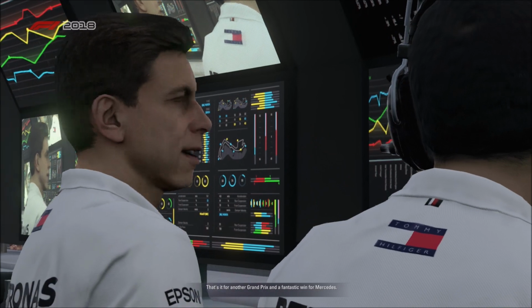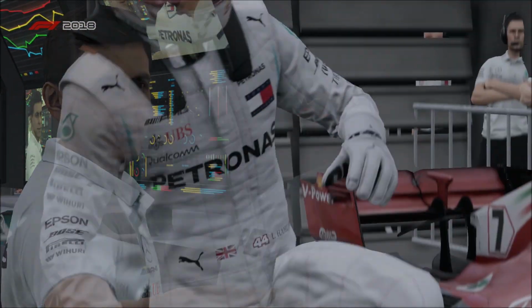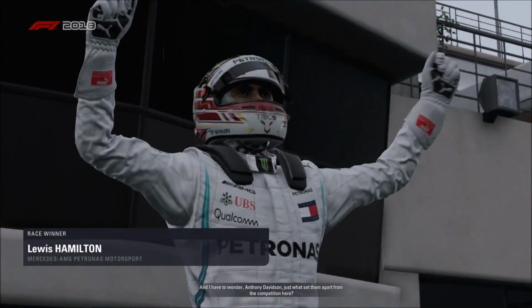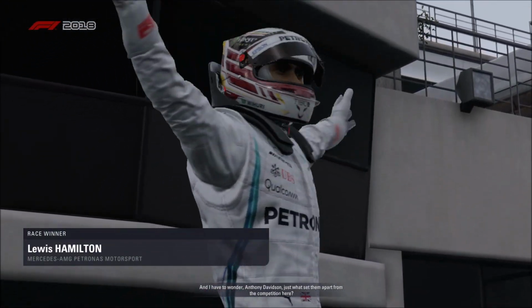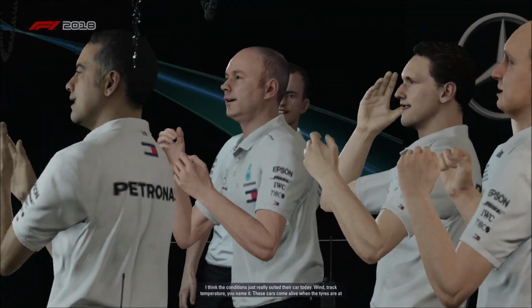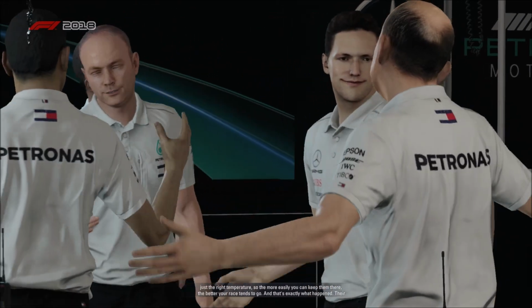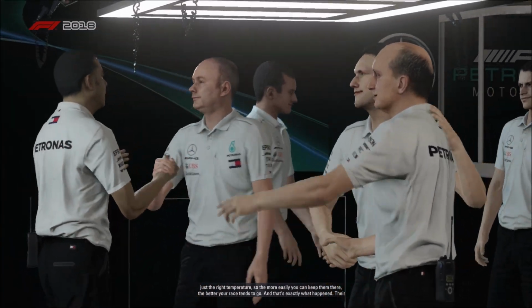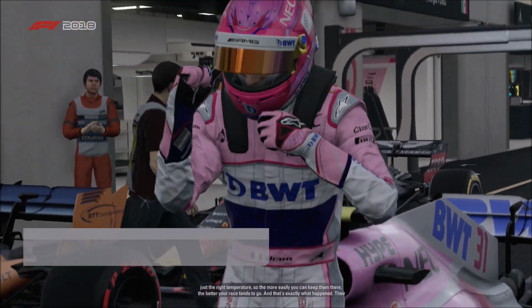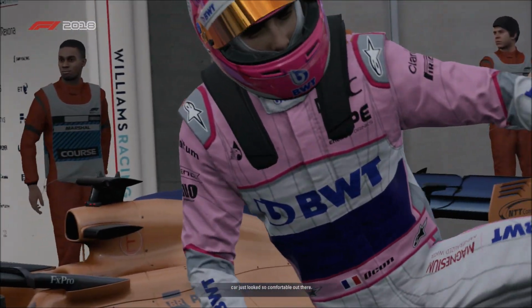That's it for another Grand Prix and a fantastic win for Mercedes. And I have to wonder, Anthony Davidson, just what set them apart from the competition here. Well, I think the track conditions just really suited their car today. Wind, track temperature, you name it. These cars come alive when the tyres are just at the right temperature. So the more easily you can keep them there, the better your race tends to go. And that's exactly what happened. Their car just looks so comfortable out there.